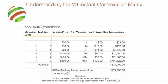Okay, so let's take a look at book purchases in a matrix form. And so you can see here that on your downline level, we've got the book set column, then the purchase price, number of members that are available on that row, the commission that's available, and the total. So you can see all the totals there. Now, I'll do the disclaimer. This is theoretical income. The industry standard is that most people don't make more than $200 a year.